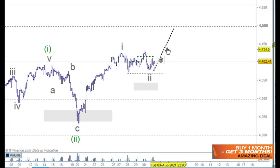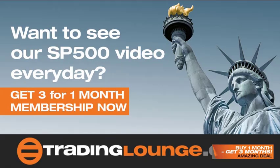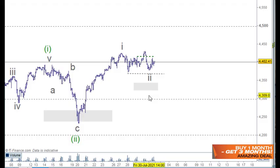I also want to point out that we haven't pulled back to our 50-60% retracement level where this wave 1 and 2 did, so that leaves that exposed a little bit at that point. Friday didn't close strong. It closed up 0.38%, but that's not strong. So we just need to be careful.